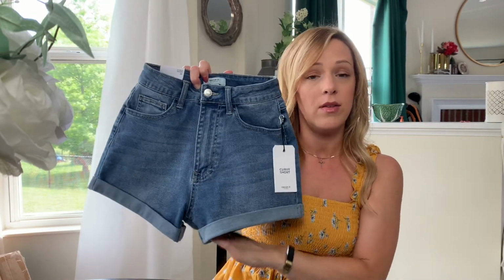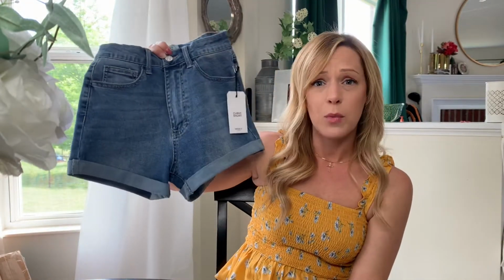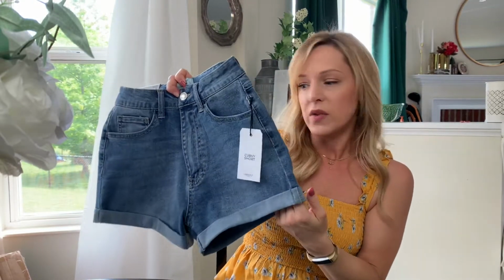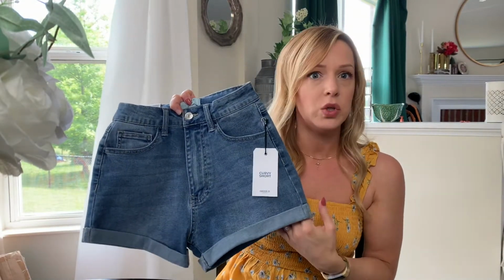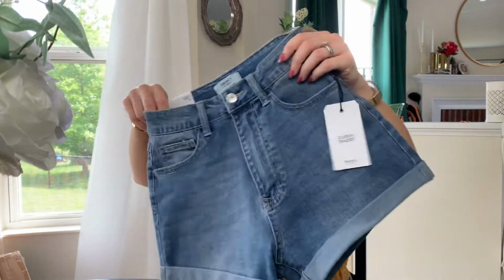It makes me look a little bit slimmer, and also feels a lot more comfortable. But I did like the wash of these, and they fit just fine. It's just they're too form-fitting for me. I just want something a little bit looser.